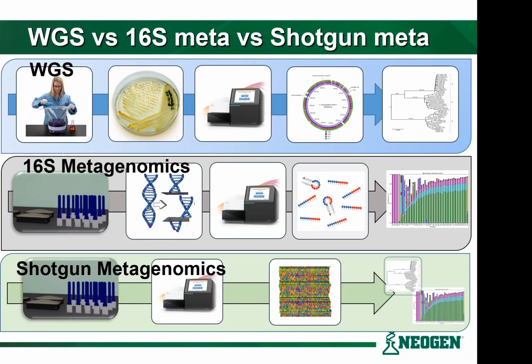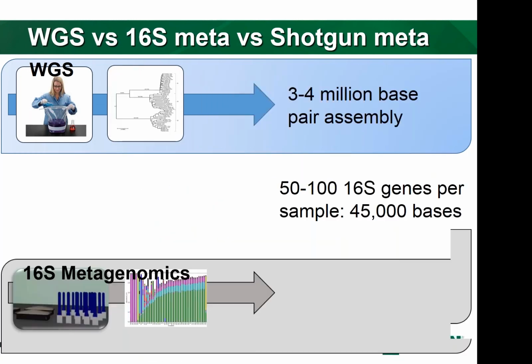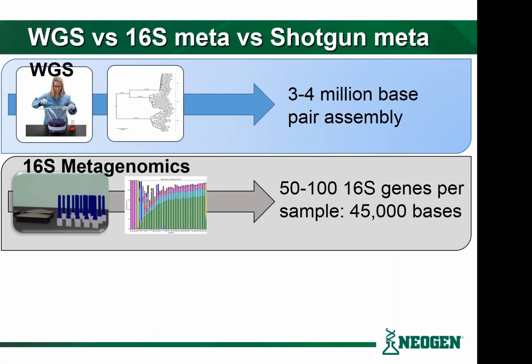If you aren't familiar with shotgun metagenomics, it's that next step, and it provides additional data. There are some trade-offs between the two methods, but it's important to know that with a full shotgun metagenomics, you can do both phylogenetic trees and relative abundances.